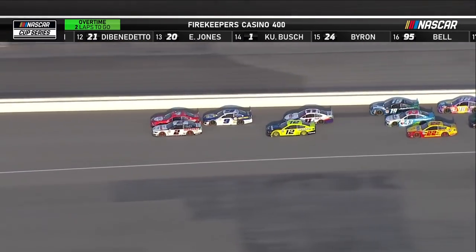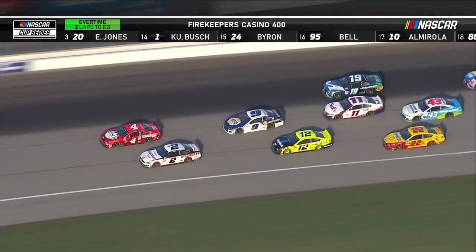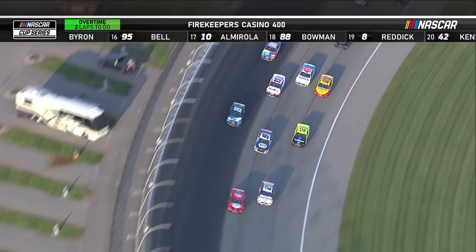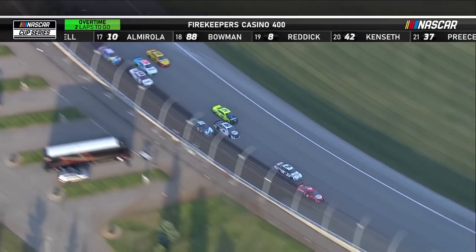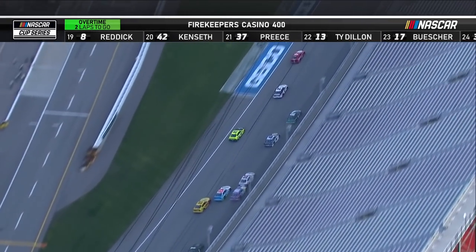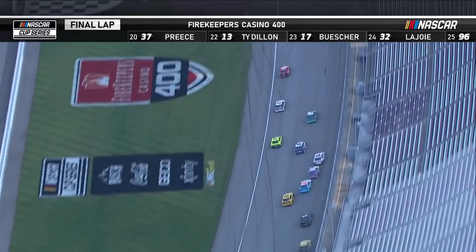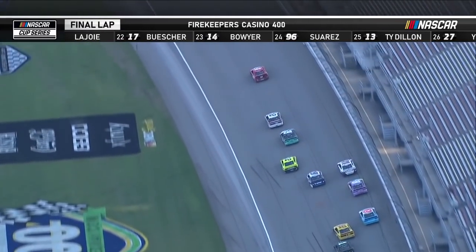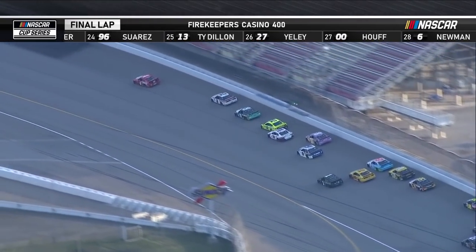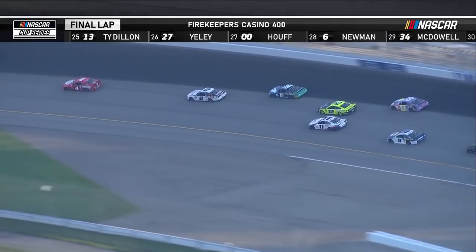for the lead. Harvick's going to get a shove from the 9 of Chase Elliott. Look at Truex on the outside, 3 wide. Can he make it work? Coming back up to the white flag. Harvick surging ahead. Truex with a big run down the front straightaway on Brad Keselowski. Is Brad going to go up? Nope, he doesn't have to. That's a great move by Truex. Final lap. Jockeying for positions.